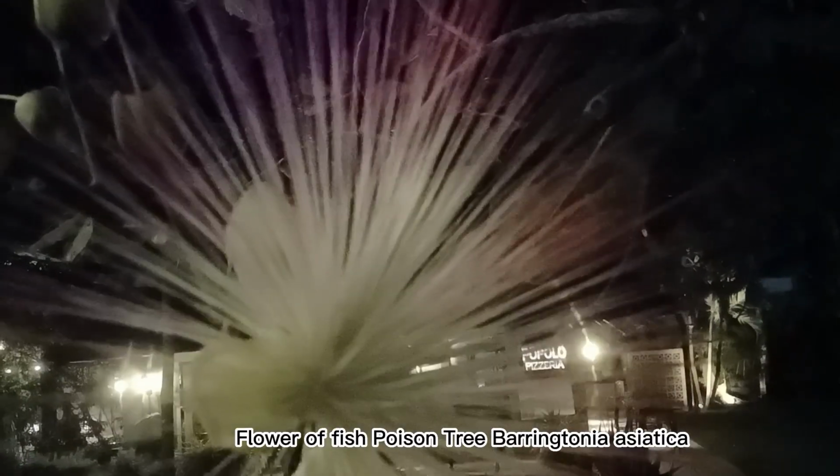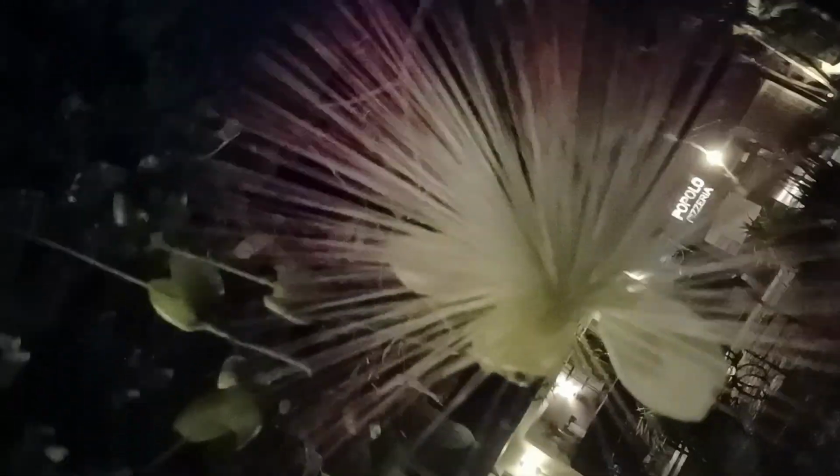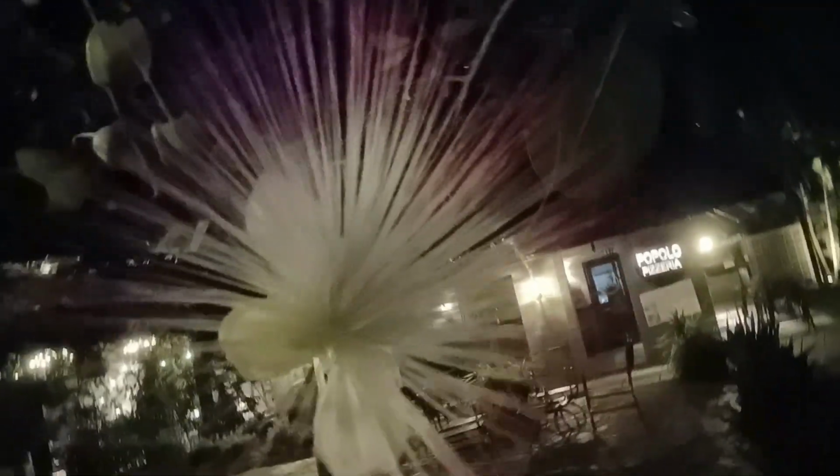It's moving. The flower is moving. Yeah. The video is moving. It's cool.